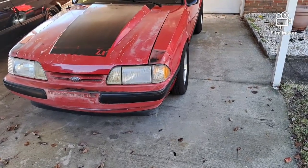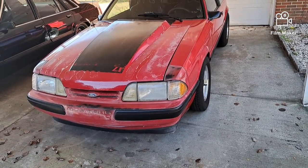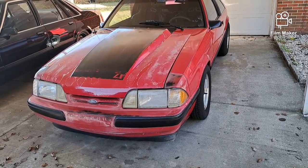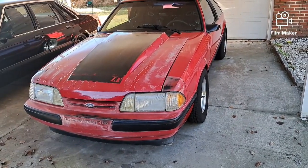So what I did was I took all these parts moving around. I took the Z-Spec out and I put a regular T5 in. I took the 4.88 out and I put a 4.56 in.